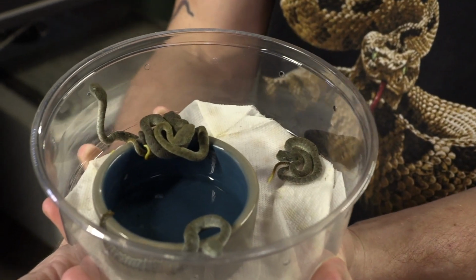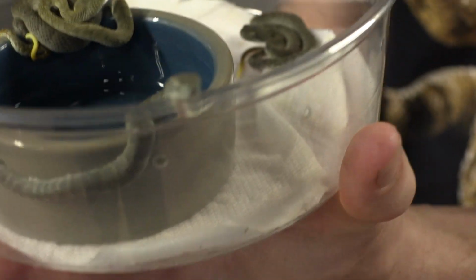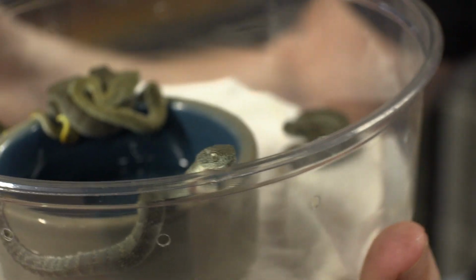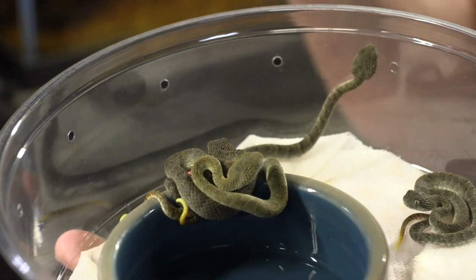Beautiful little baby bush vipers. And every single one of them has their own unique little pattern. They're all somewhat of a dull, whitish gray, green right now, but as they get older, their colors will get more and more vibrant. Sorry, little dude.